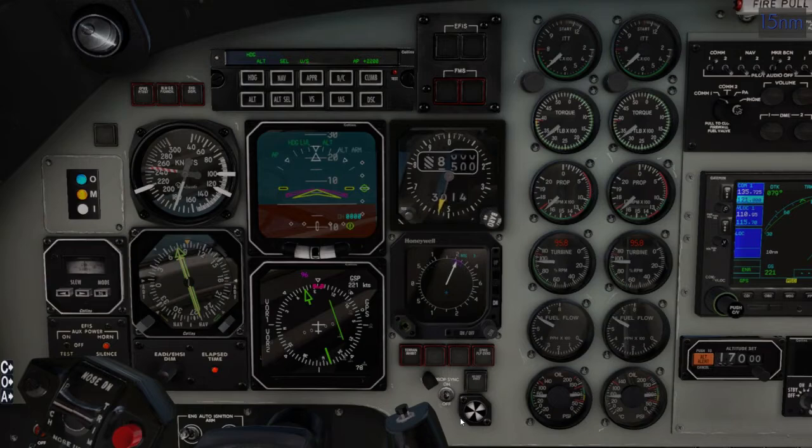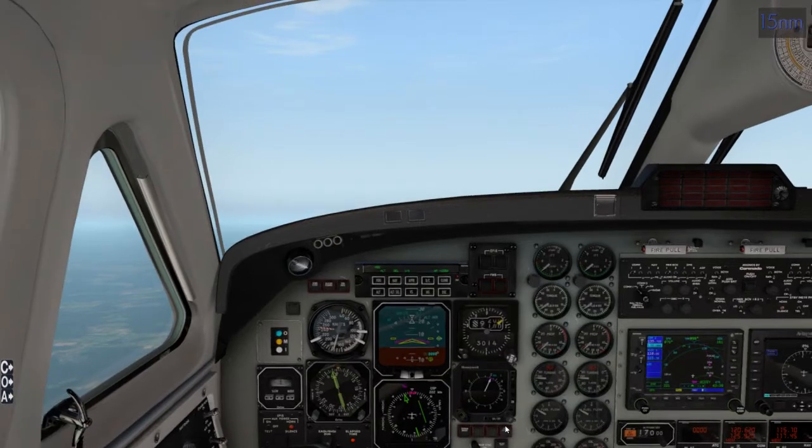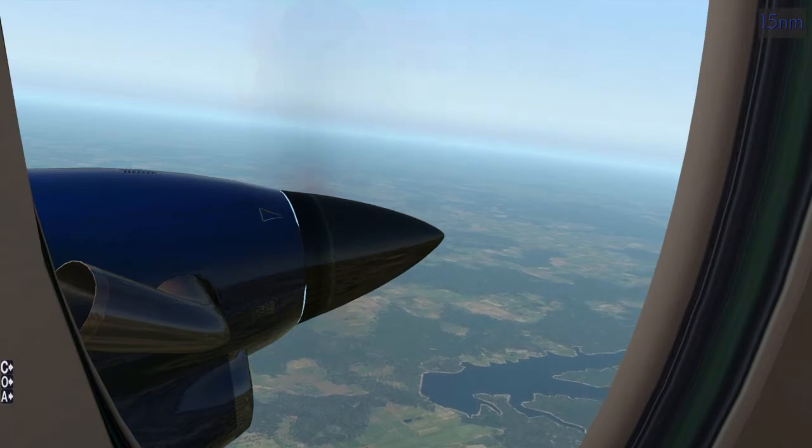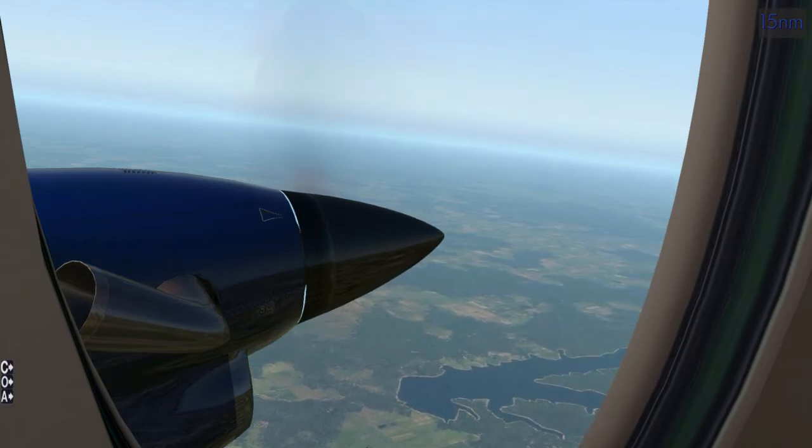So if we go back to our engine management, green, that's fine. We're climbing. Once we start intercepting the path of the GPS and our HSI, we will switch over from heading to nav on the autopilot. Otherwise, we are climbing to 17,000 feet. And that's all there is to it. I don't really have much more to say about this flight. It's just over Missouri.